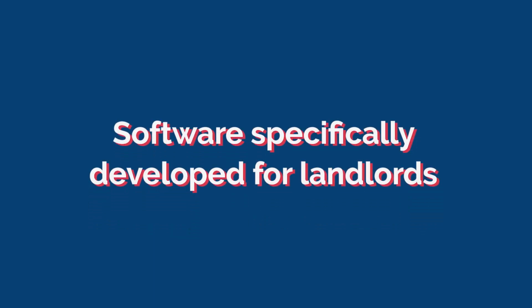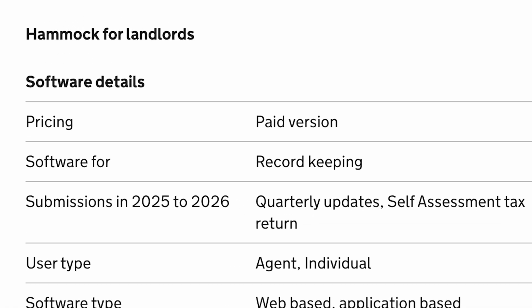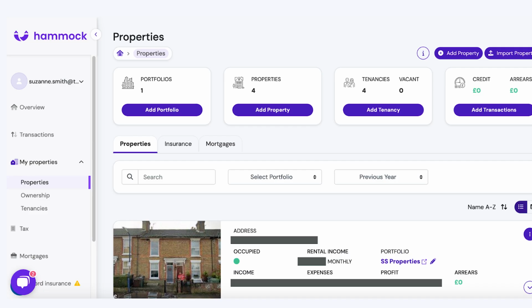And the other key option to use is software that has been developed specifically for landlords. And the only landlord accounting software that has been approved by HMRC for Making Tax Digital, as I'm recording this, so that means you can use it for all of the 2025 to 2026 tax year, is Hammock. And that's the one that I'm using. I've decided that instead of customizing QuickBooks, I already have separate bank accounts for my rental business and my consulting business. So I just decided it's easier to keep them completely separate.